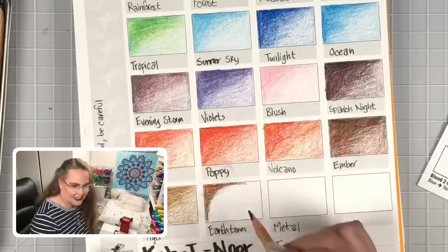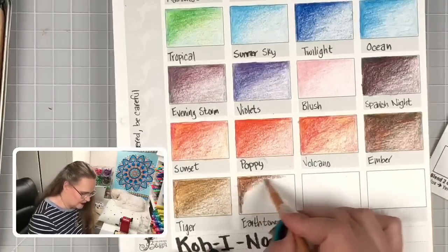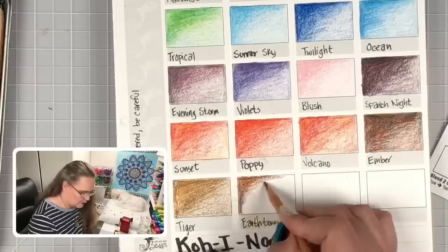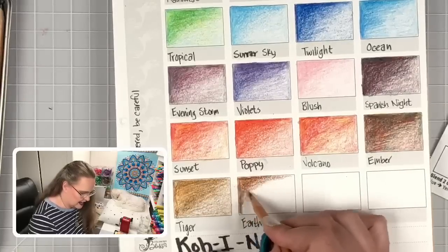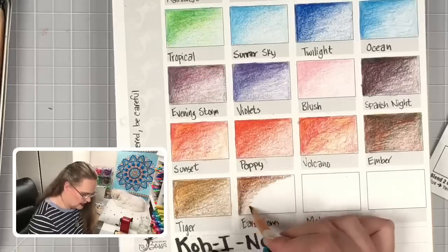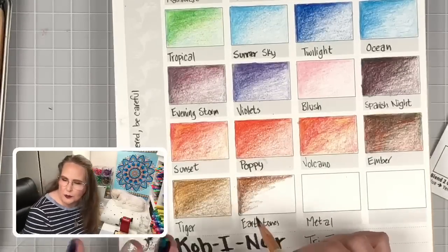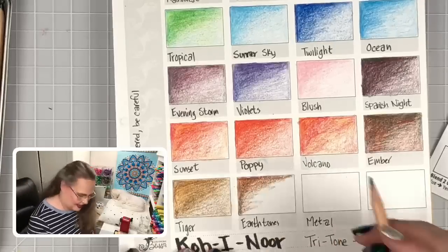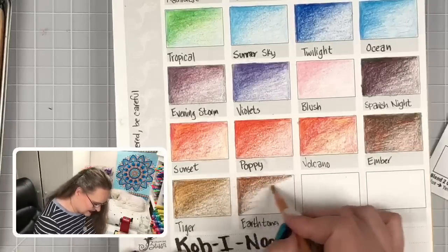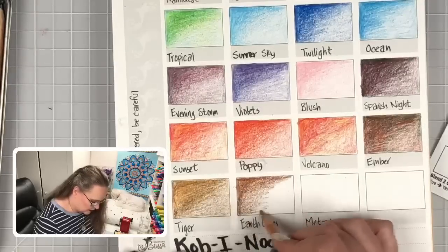I tend to lean towards more reddish browns. Are you guys that way? I like me a reddish brown. I'm not an ashy brown kind of person. I like reddish browns. When you pick a brown, what kind of brown do you pick? How's that for a question? I'm definitely a reddish brown person.